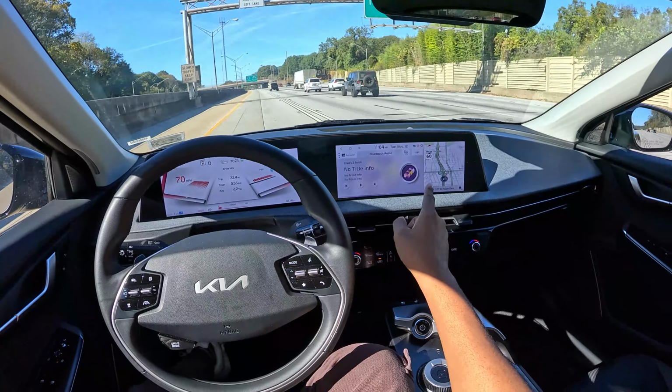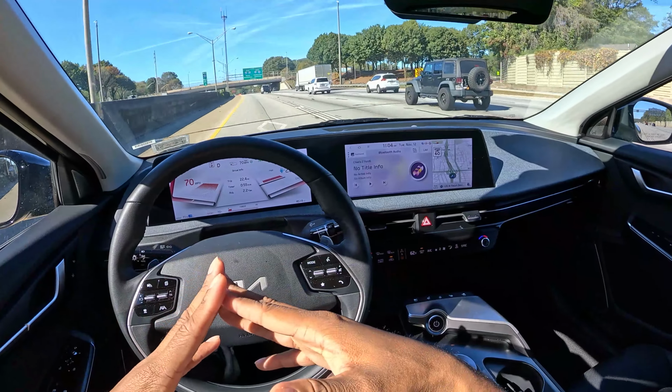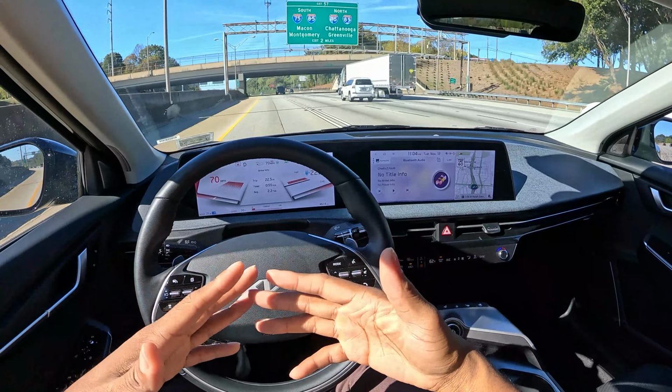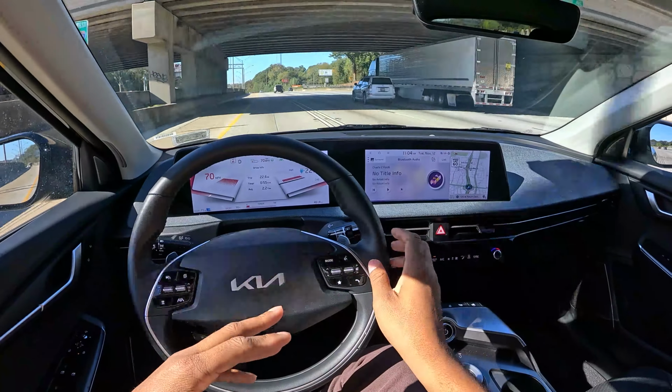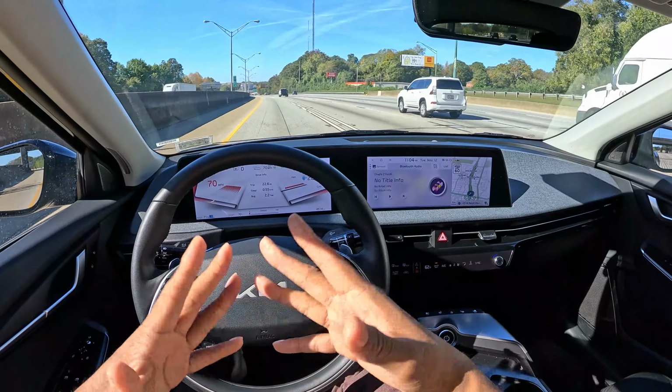Now, I really want to talk about this because the car does have Android Auto and Apple CarPlay. The only thing is it's not wireless. Now, I think for the 25 model year, they'll probably rectify that. I would assume they will, but they'll probably rectify it to be wireless.